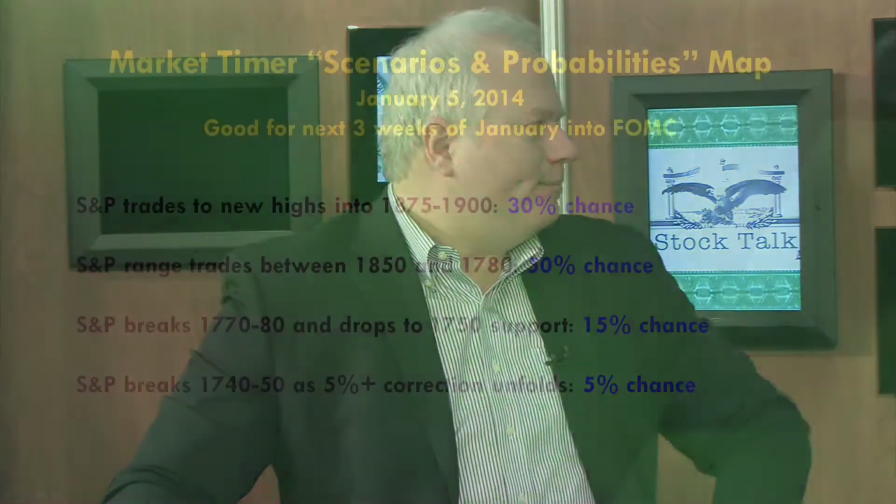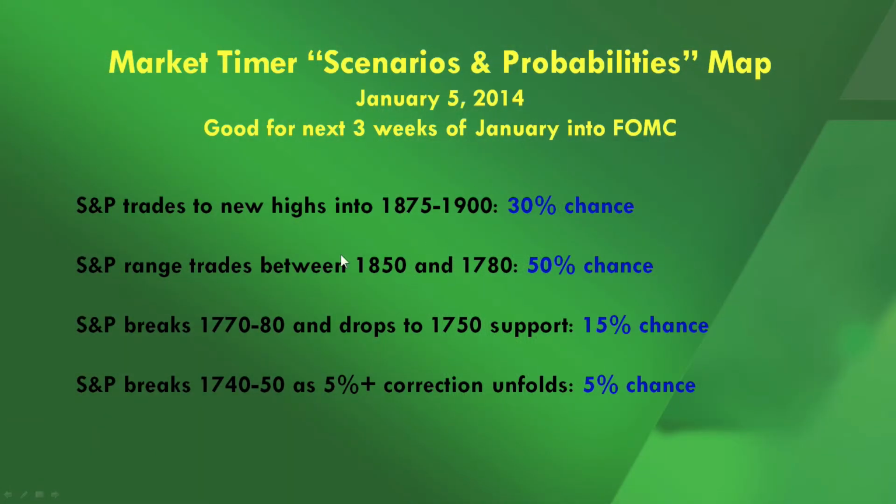All right, back to my map. Really the way I should have played this was being cautiously long at 1850, waiting for the confirmation above, and then getting ready to get very long in the 1800 area.